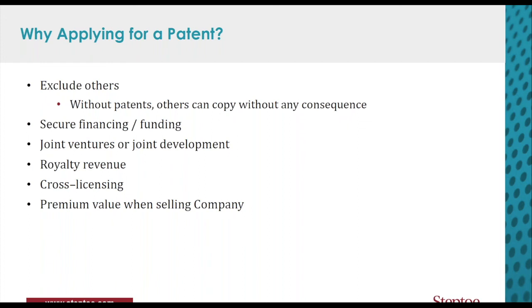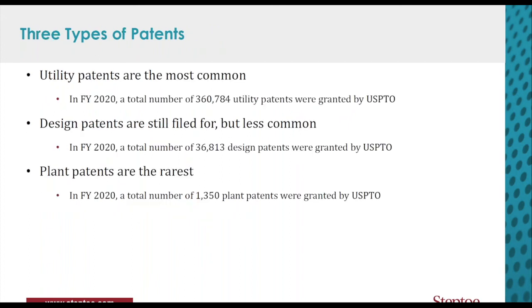It also can potentially generate revenue for you because you can license your patent to other companies. If it's a technology essential to the industry, they will need to license your technology and pay a license fee for your invention. You can also cross-license with other companies. For example, they have a patent on something else, you have a patent on this, and you need their patent and they need yours, so you can cross-license each other's patents. Also, when you sell your company, patents are property and can add value to your company.